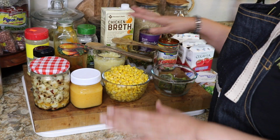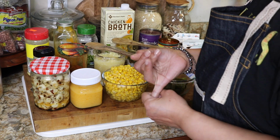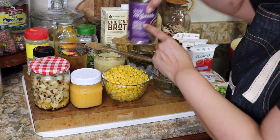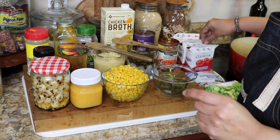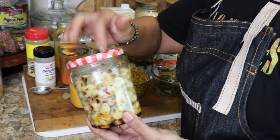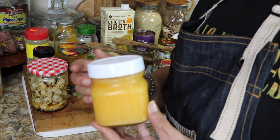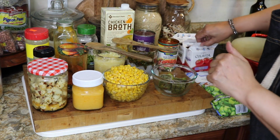Here I have a spread of things that I'm going to be using for my food preservation, for the rice with the corn, or arroz con maíz, which is this. I have some things out to zhuzh up this can of organic refried beans, and I'm going to be using some of my garlic confit, and this is the oil from the garlic confit that I separated. I'm going to use this as a base for my tomato oniony sauce.